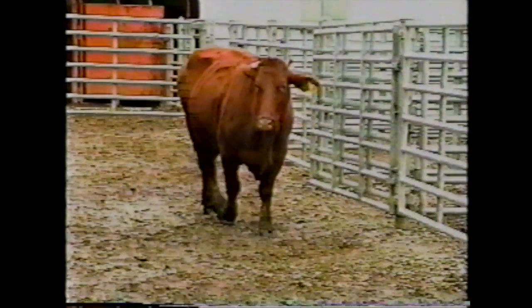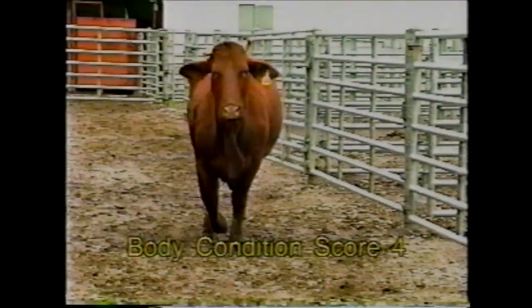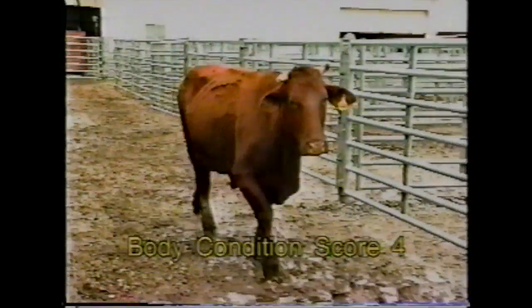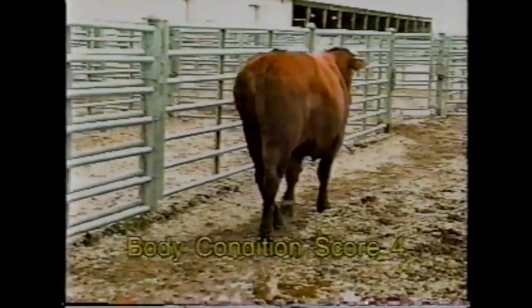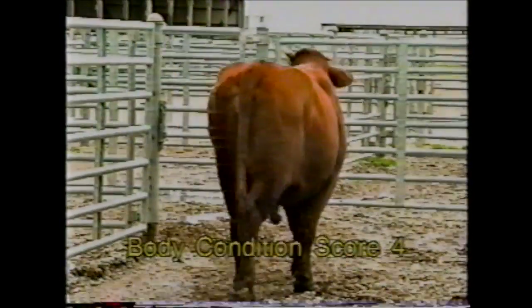Body condition score 4 cows are moderately thin. Their foreribs are not noticeable, but the 12th and 13th ribs are still visible, particularly in cattle with a big spring of rib and lots of width between ribs. The spinous processes can be identified only by palpation, with slight pressure, and feel rounded rather than sharp. These cows exhibit full but flat muscling in the hindquarters.